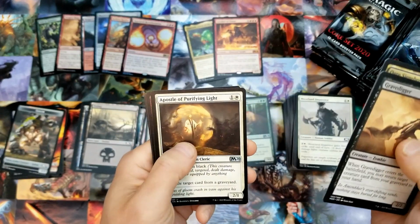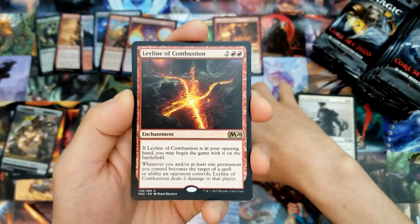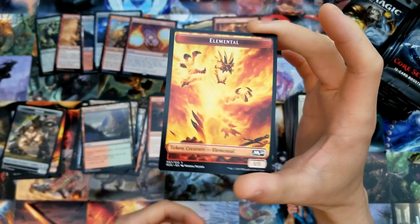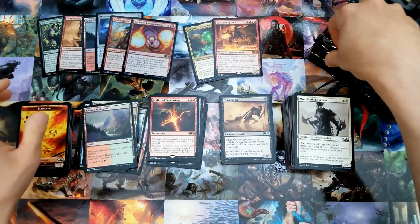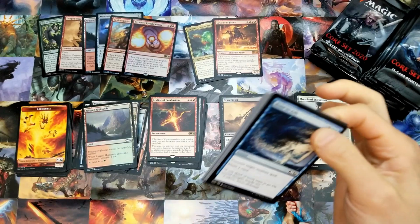There's another Leyline of Combustion. A little duplicate rare. It's elemental full art. That's kind of cool. It's too bad it wasn't foil. I'm sure we'll see that soon.